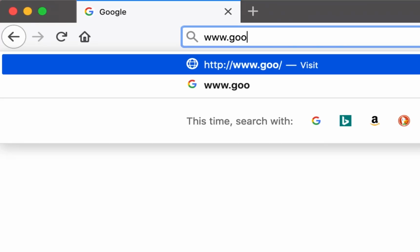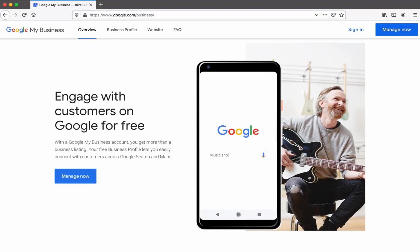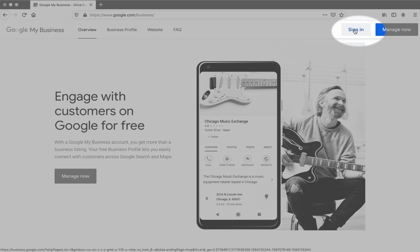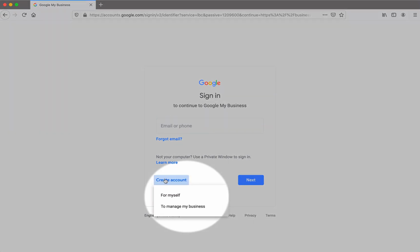To start, go to google.com/business and click Sign In on the upper right. Now, here you'll need a Google account to continue. If you already have a Google account, you can use that. If you don't, you'll have to click Create Account to make a new one right now. If you're creating an account for a school, you'd probably want to choose To Manage My Business.